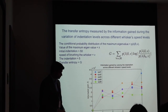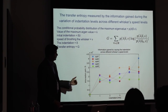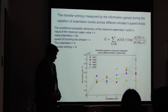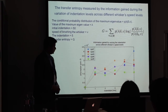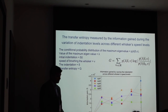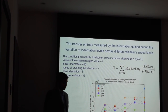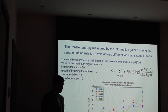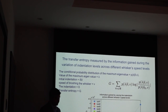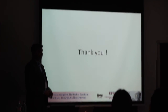And also, after a certain indentation, the information gain settles down. It's not going to gain much information. And finally, I can say this not only provides new insight into designing a robotic whisker follicle, but also gives an understanding of the functionality of the rat whisker follicle. Thank you.